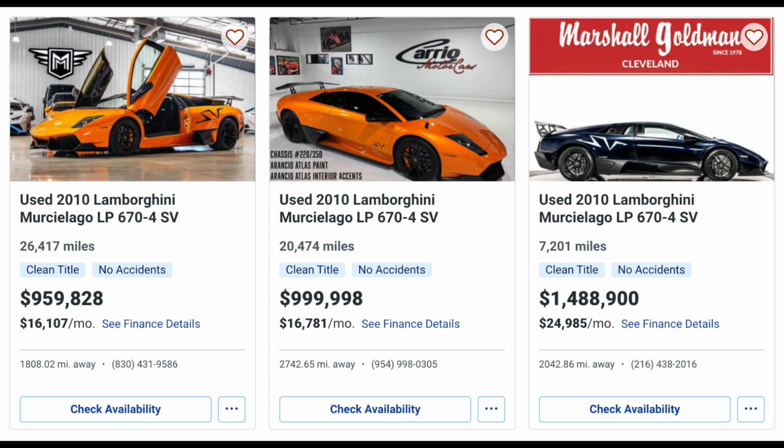And also, I just checked, just out of curiosity, to see what the price of an SV Murcielago is, a 670-4, and it's over $1 million. God dang, boys. I knew it would be high, but I didn't know it would be that high. I thought maybe an automatic SV would be $700,000, $800,000, something like that. That's what they were maybe a year or two ago, I think. Not over $1 million. $1 million? Good grief, what would a manual one go for?